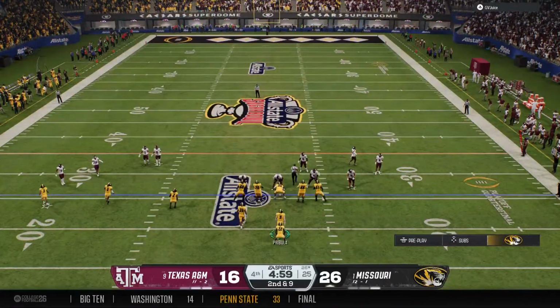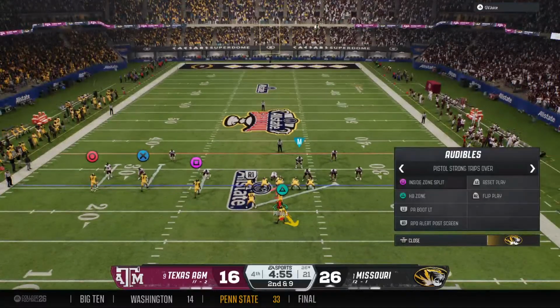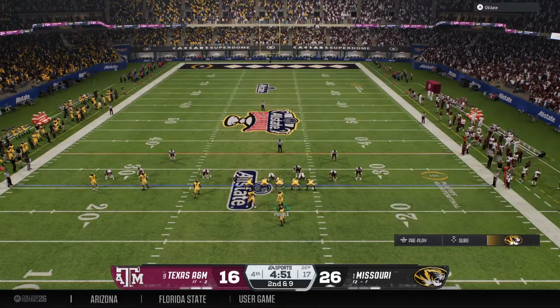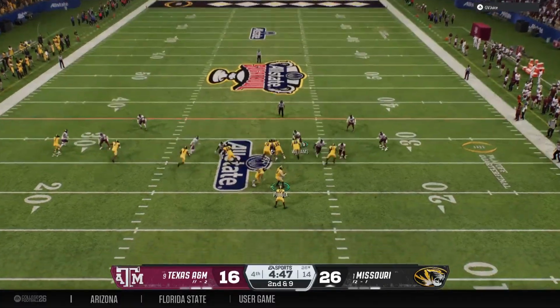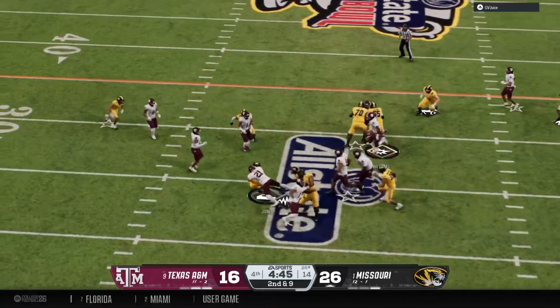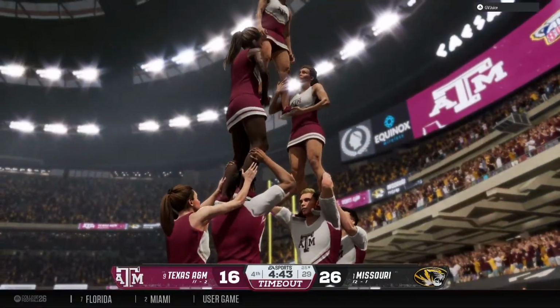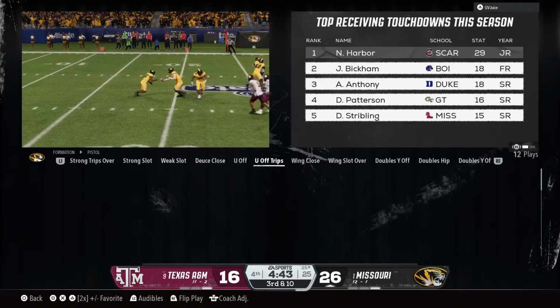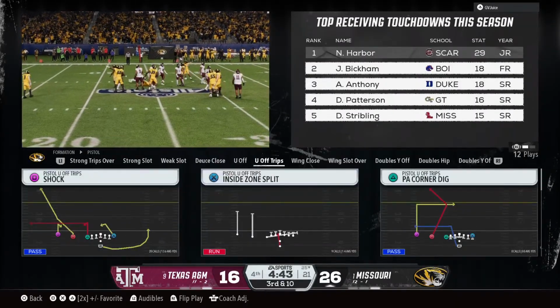Offense trying to find a way to get this drive going. It's 2nd and 9 from the 26. Keeping it on the ground here. They try the middle, but gain nothing on that play. And now the defense will call a timeout here. There's something they didn't like about that look, and they'll make an adjustment before this important play.